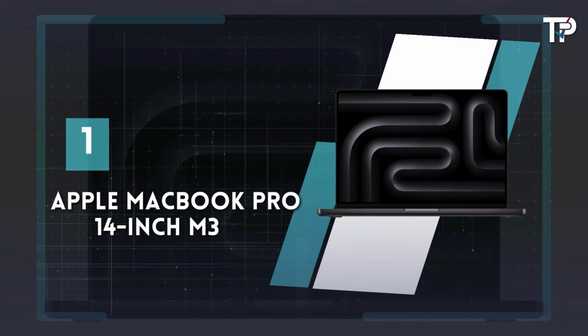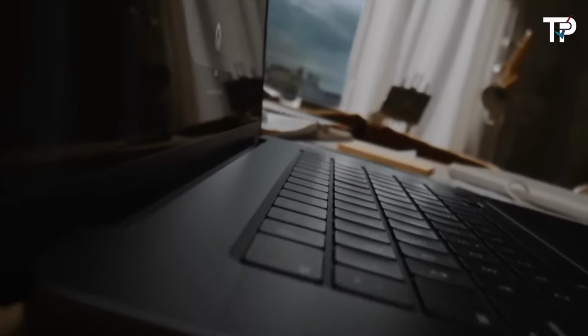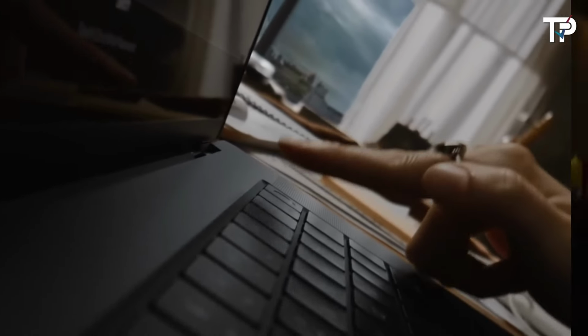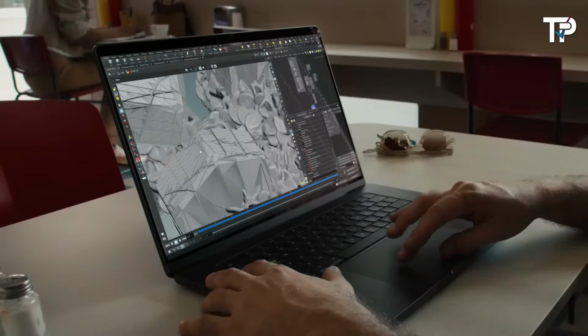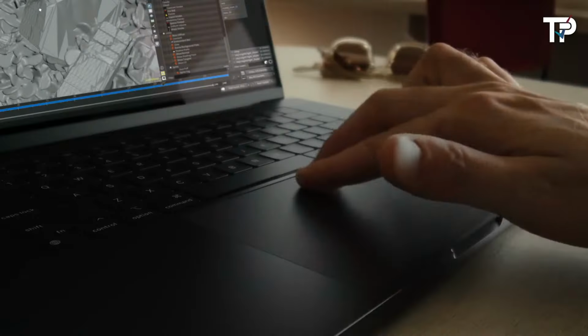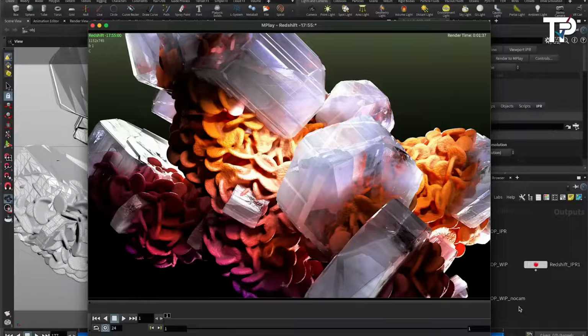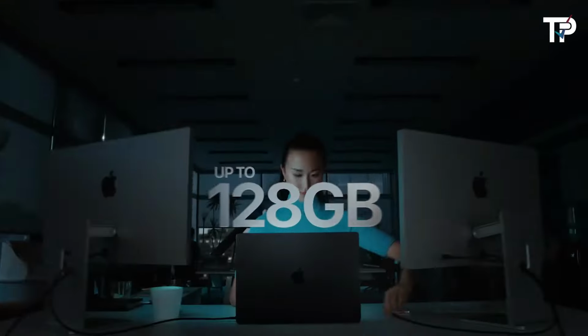Number 1. Apple MacBook Pro 14-inch M3. The Apple MacBook Pro M3 Max is our best video editing laptop overall, thanks to its fast performance and a vivid screen wrapped in a highly portable aluminum chassis. Popular across the creative community, MacBook Pros have long been our top choice for best video editing laptops, and the latest M3-powered models are, frankly, in a class of their own.